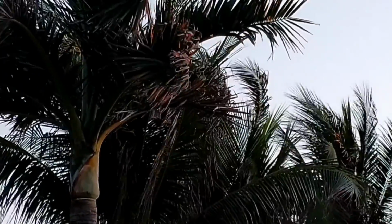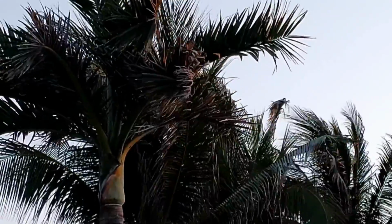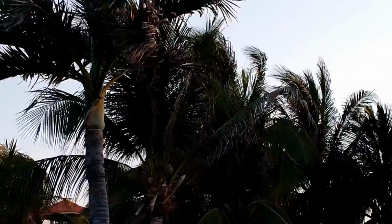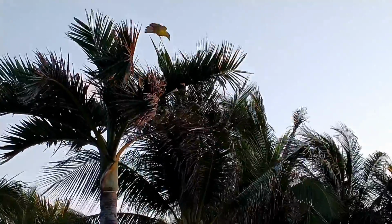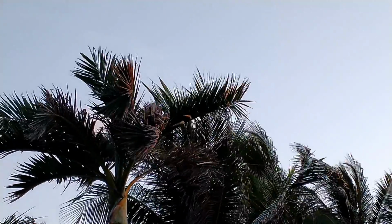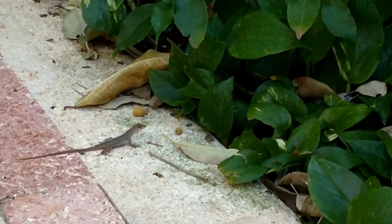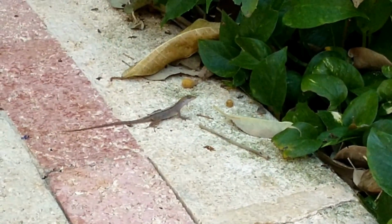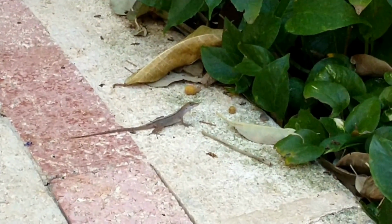Here, these are a little bit difficult to see because they're camouflaged into the tree, but there are a couple of tropical kingbirds here. One of them's about to take flight, and you'll see, yeah, there's the yellow belly. These are tropical kingbirds. Here we have a Yucatan spiny lizard on one of the sidewalks in the middle of the resort.